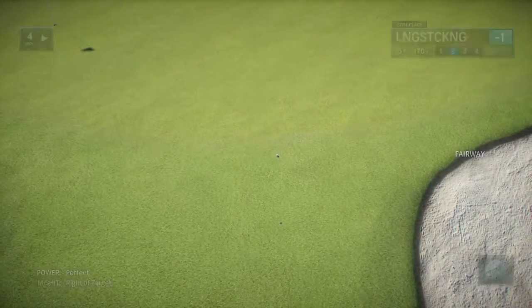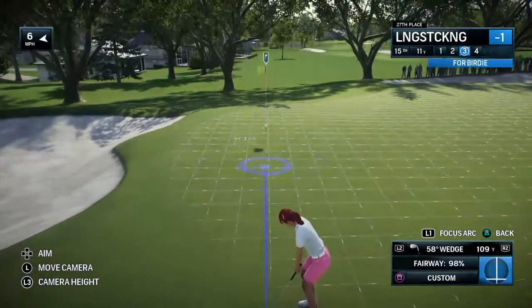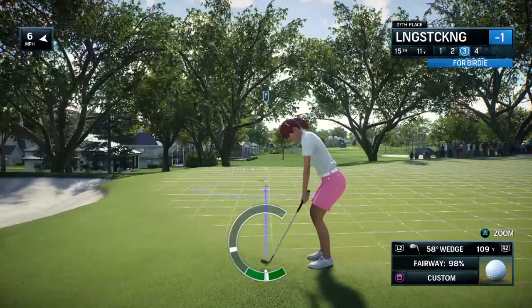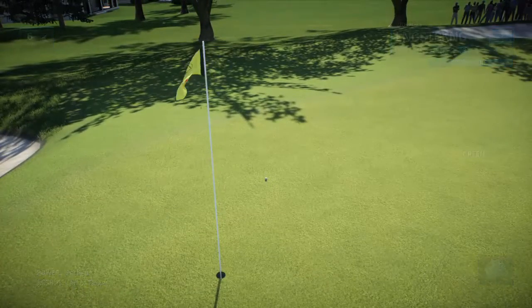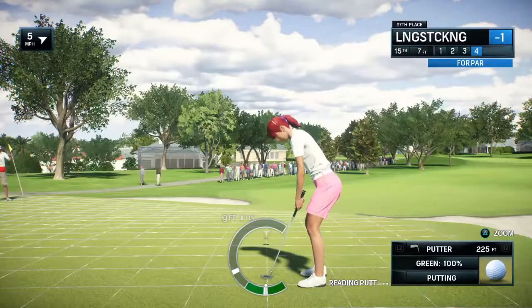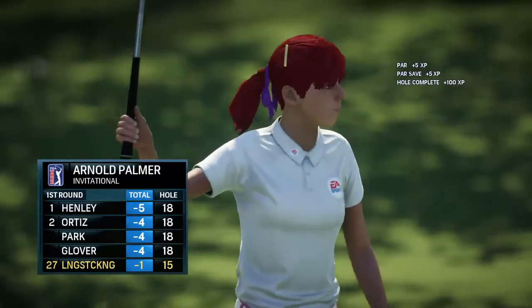That looked like a miss hit, Frank. The lie was okay. It's a little surprising. Maybe wrong club. Third shot, looking for a good one. Pretty good shot right there. These putts keep the round together. Solid par to remain 1 under.